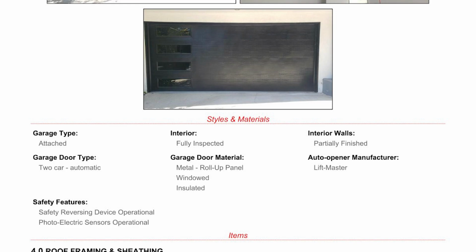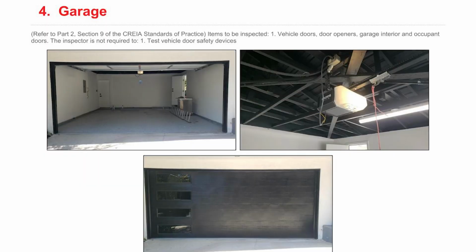I usually only take it from the outside with the door closed if it's detached from the home, because normally you can see it from the picture of the front of the house. And maybe he did this because he took a photo with a drone. Yeah, you're right, maybe. But you know what? It's also a really nice garage door, so it really enhances the property too.